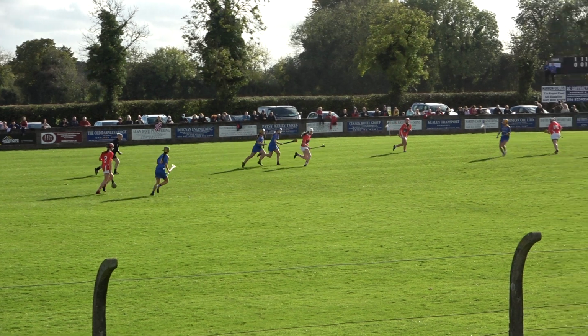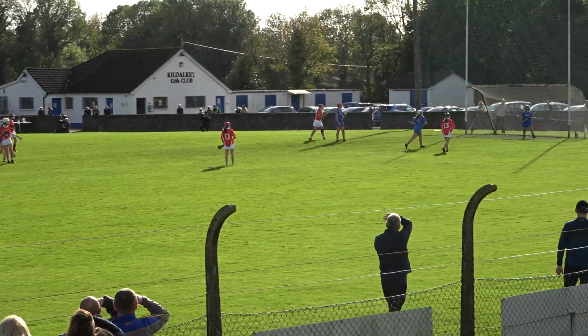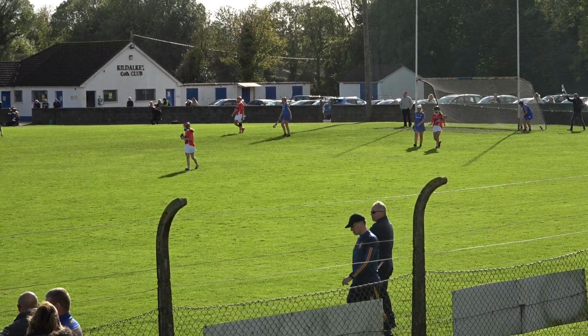Emma Hannafin breaks through the tackle again. Maybe she'll play it off, breaks another tackle. Emma with a shot. Emma with a score. What a player, what a point. 1-5 for Emma, 1-12 for Trim.